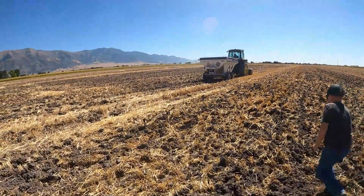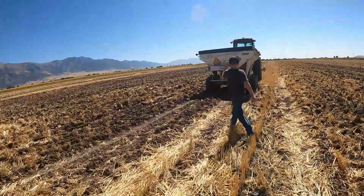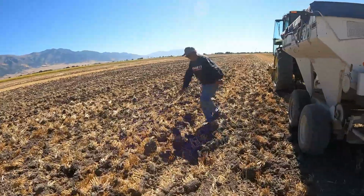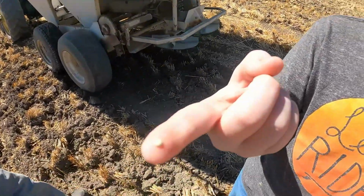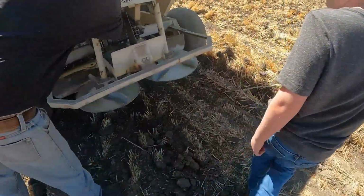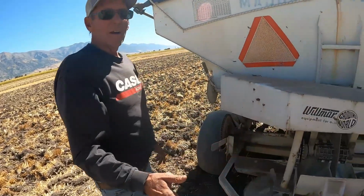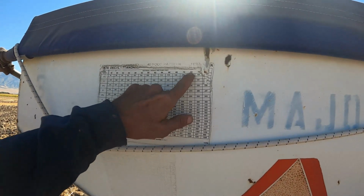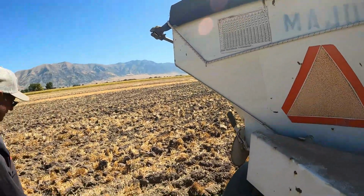Uh-oh, he must want to stop and talk. You shouldn't have got out of the tractor. What do you need to do? What is this stuff again? Elemental sulfur. Stay back from them, Gub. We're putting on, 72 pounds per cubic foot is what it weighs. We got it set at 1.5, so we're putting about 130 pounds. And this just helps the crop next year extract more of the nutrients out of the ground.